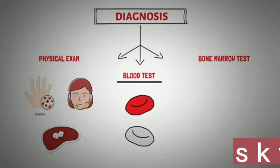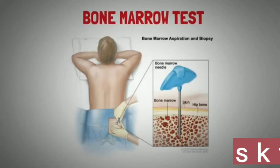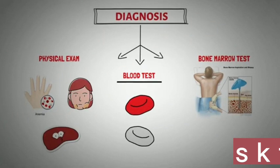Sometimes leukemia cells stay in the bone marrow and don't circulate in the blood. Your doctor may recommend a procedure to remove a sample of bone marrow from your hip bone. The bone marrow is removed using a long, thin needle. The sample is sent to a laboratory to look for leukemia cells. Specialized tests of your leukemia cells may reveal certain characteristics that are used to determine your treatment options.